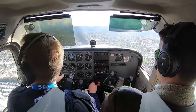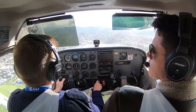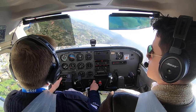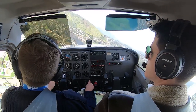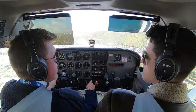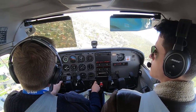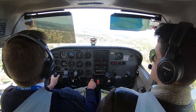Clear right, clear center, clear left. Turning base. I'm pitching for 75. Clear right, clear center, clear left. Turning final. Oh, adding some power. 042, cross runway 27 left to Bravo, contact ground. 042, cross 27 left at Bravo.